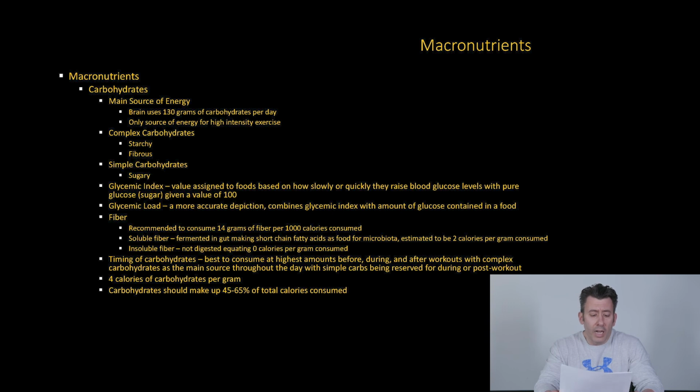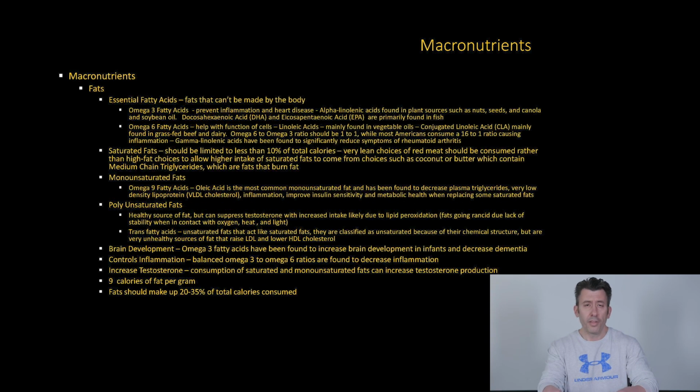We talk about the timing of carbohydrates. So just like with your protein, timing being important, timing is also important with carbohydrates. It's best to consume at the highest amounts before, during, and after our workouts. And the complex carbohydrates should be consumed mostly throughout the day, while we would reserve the simple carbohydrates for during and after workouts. Carbohydrates, they contain 4 calories per gram, and they should make up 45 to 65% of our total daily calories consumed. And the last macronutrient we'll be speaking about is fats.